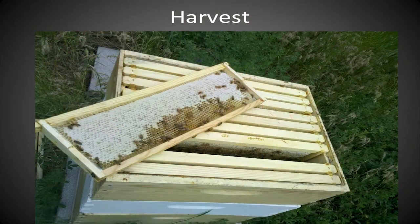So this is what that wax, that nice capped ripe honey looks like. It's nice and white. Sometimes the bees will cap the cell down a little bit lower, and so it will actually look a little bit wet, but this is just the nice capped honey.